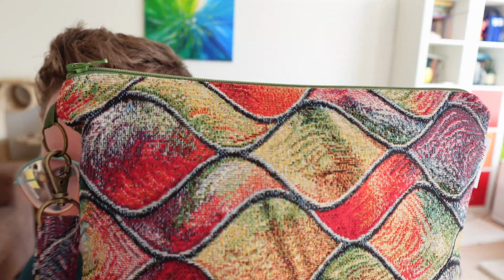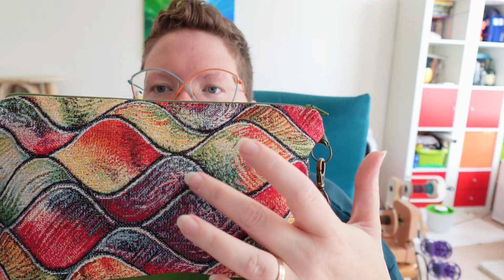Put it all back. It fits very nicely in this beautiful zipper bag. It is so pretty. Look at that woven fabric. Those autumnal, wavy, leafy kind of. I mean, this looks just like a leaf, doesn't it? It's absolutely gorgeous. And the handle, it's very well made.